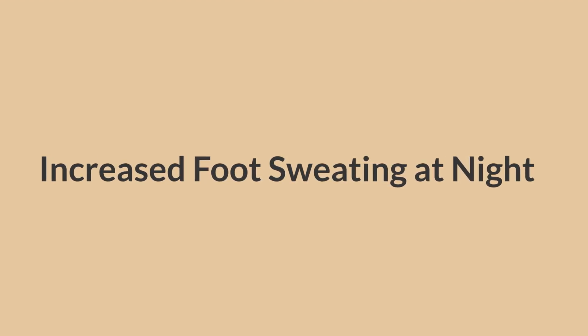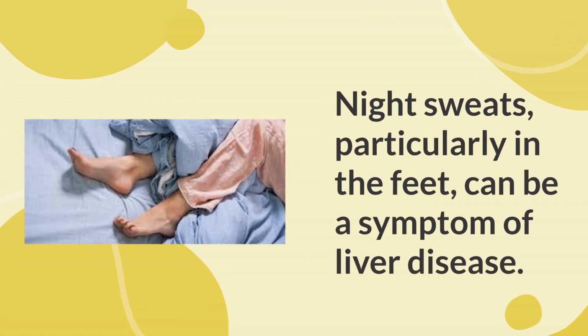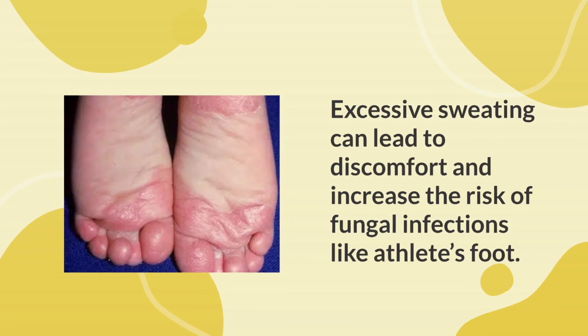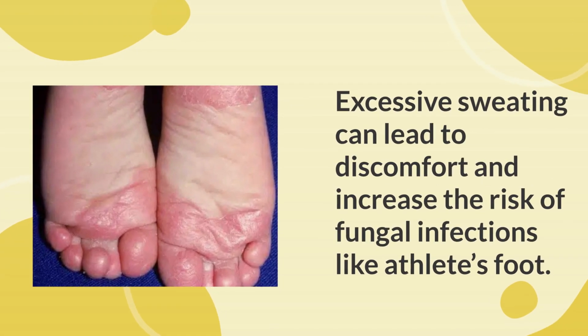Number 22. Increased foot sweating at night. Night sweats, particularly in the feet, can be a symptom of liver disease. Excessive sweating can lead to discomfort and increase the risk of fungal infections like athlete's foot.